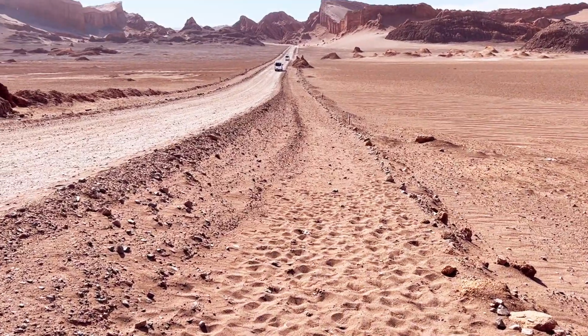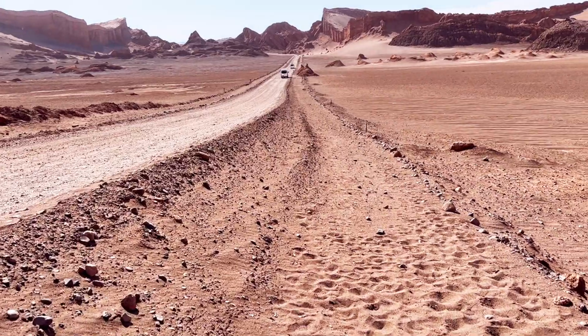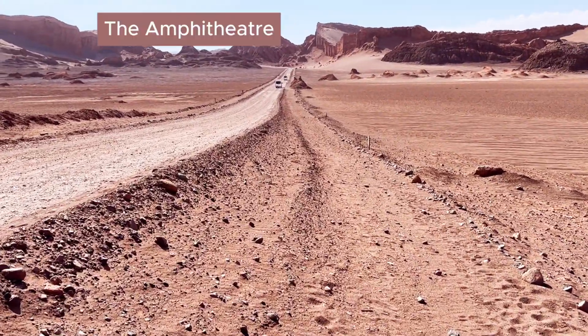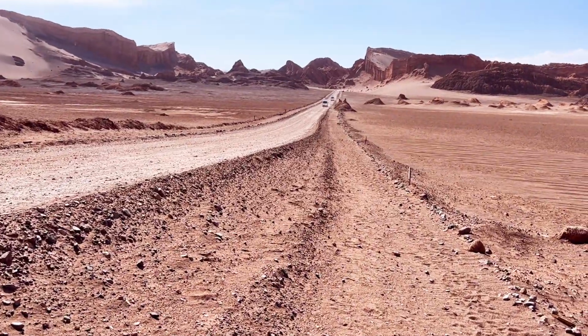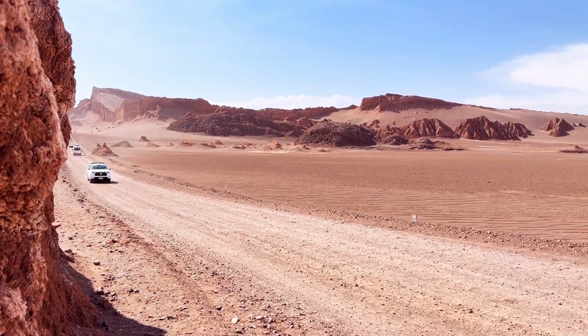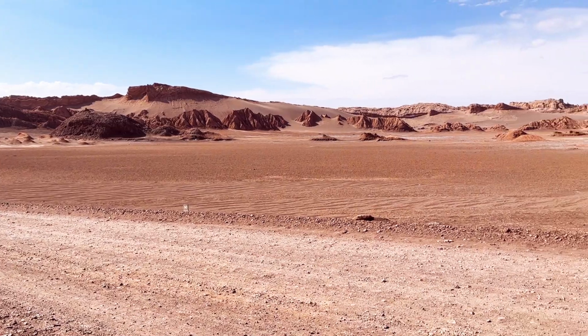Next, towards the upper right side of the screen is the amphitheater, which provides a panoramic view of the valley, and it has various stone and sand formations which have been carved by wind and water.